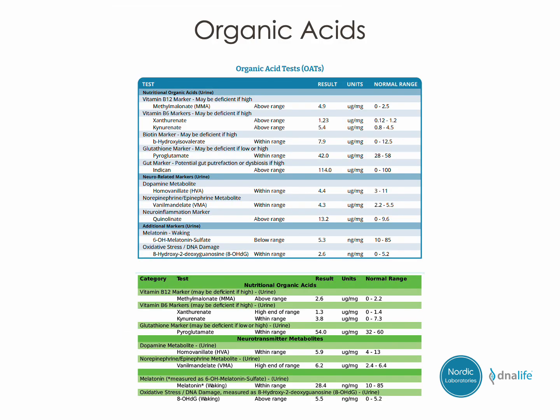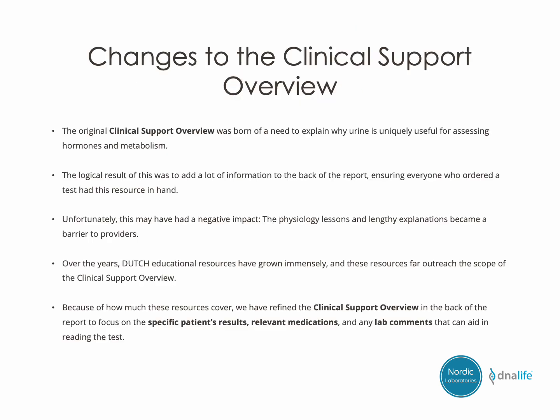Okay, going on to the organic acids. The organic acids page has no changes. The only change to this specific page is obviously the format of it. So you'll see the format of the reports just looks slightly different, a little bit neater and cleaner, but the content and the information is exactly the same as you would have known from the previous report.